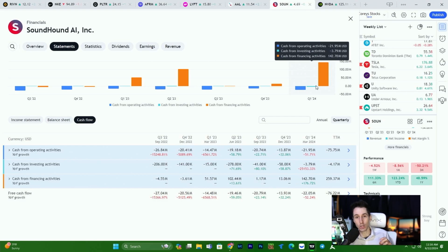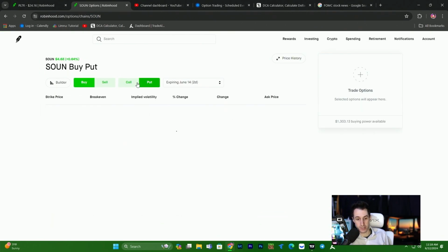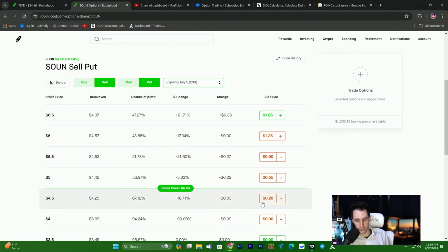Let's go ahead and look at the options chain and show you guys how you can get in, how you can sell covered calls to help make back some of the money you've spent on the stock so that it's a discount. Okay, guys, the best way to get into SoundHound right now, unfortunately, would just be to buy shares. I wouldn't recommend selling puts unless you want to go out a couple of weeks, like maybe July 5th, you could sell a $4.50 put for $20. That's actually pretty good, but the likelihood of you getting assigned on this is rather on the low side. So for premium only, definitely good if you just want to make quick cash.